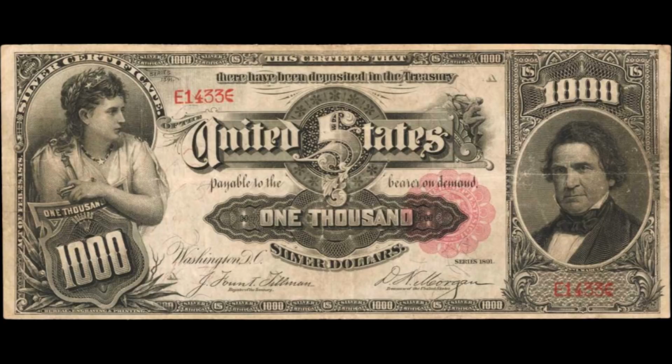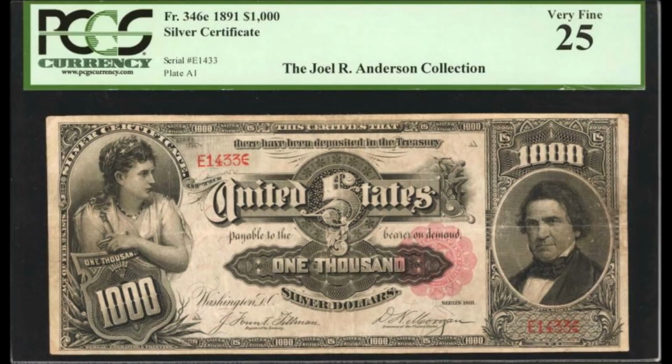I swear, currency is a hot commodity right now. It's even beating a lot of its coin-related counterparts in terms of just rarity and realized sales at these big auctions. But this one right here takes the cake. So it's a Friedberg 346E is how it's cataloged. Again, 1891. This one graded PCGS Currency Very Fine 25.